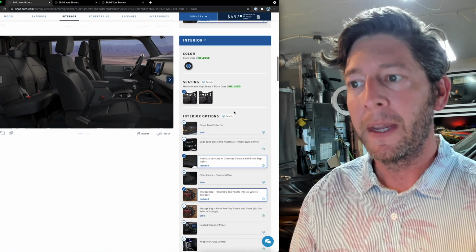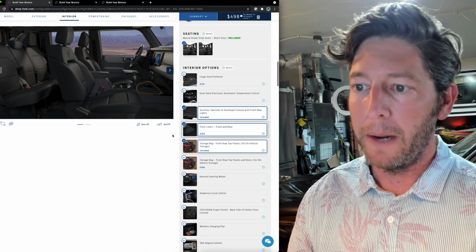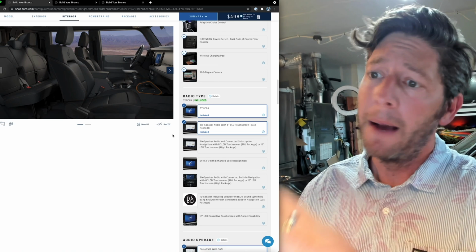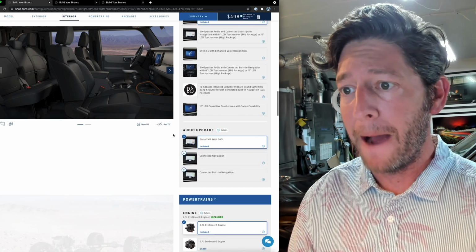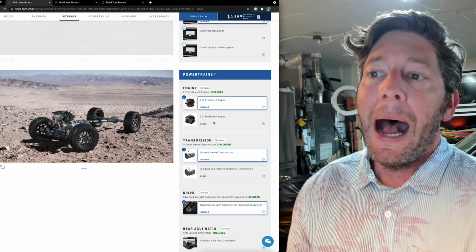Now, here's where things are going to start to get picky. Well, first, I want the floor liners because I'm going to get this thing dirty. But I'm not selecting any of these options right now, and I'm going to show you why when we get farther down. It's because, well, first, we're not there yet. It happens when we get to packages. Backing up first, I want the bigger engine.